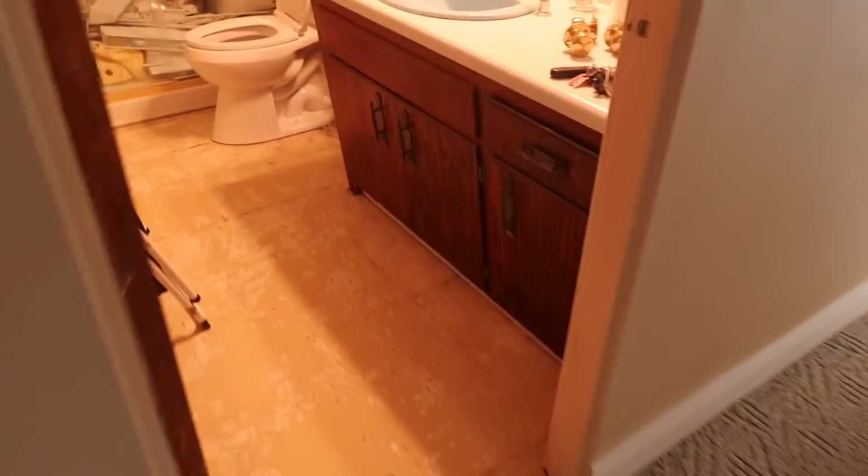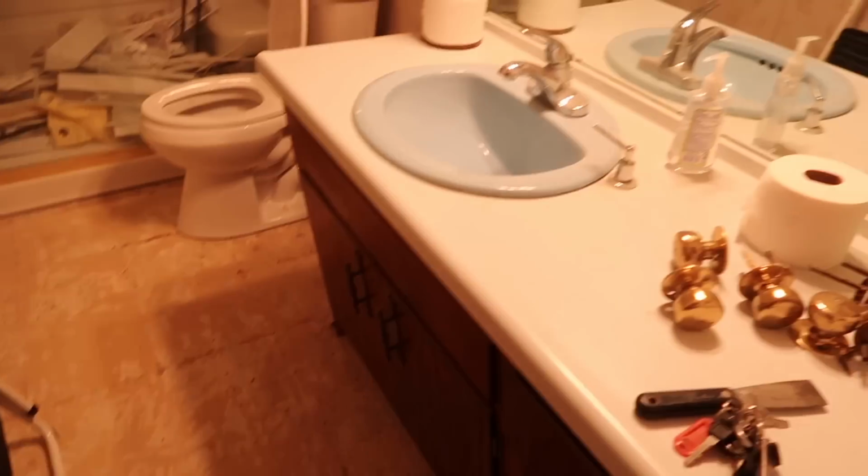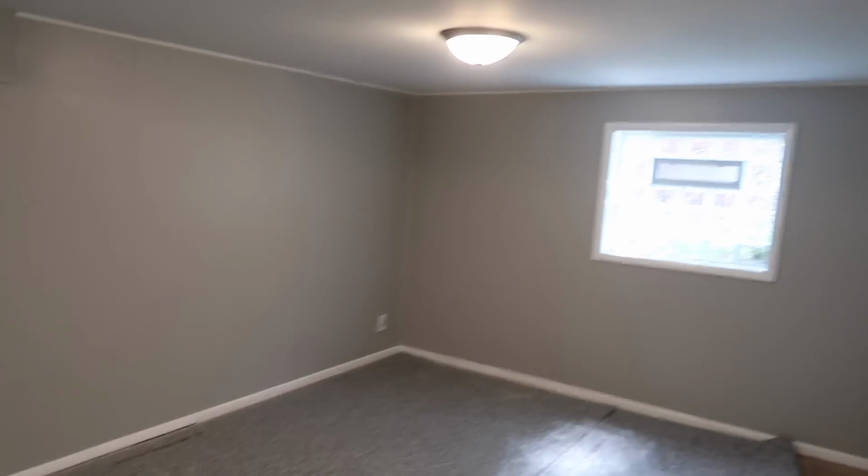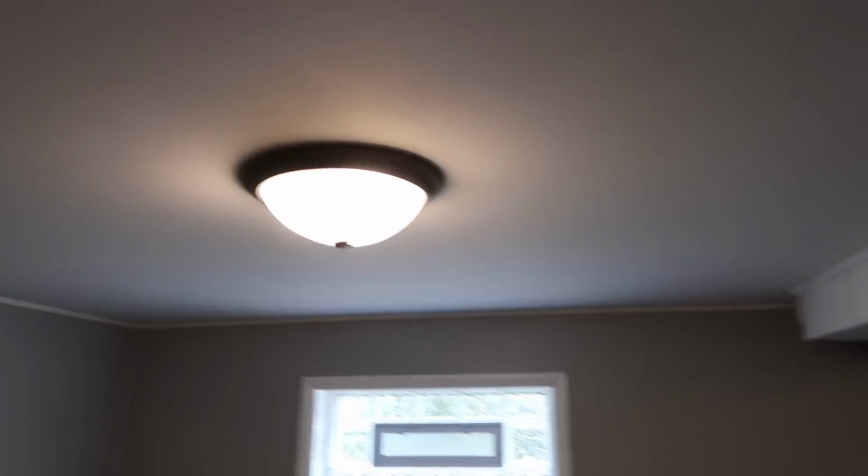Haven't started the bathroom yet. Floor's torn out. Candy wants to clean this real good. I got new flooring in here, new granite countertop, and then we got to paint the whole bathroom. So anyways, paneling used to be brown, it's gray. Padding's all down. New lights in the basement. Windows all painted. Doors look really sharp.